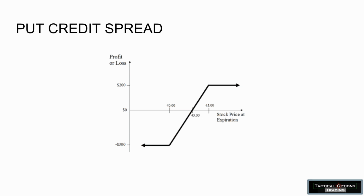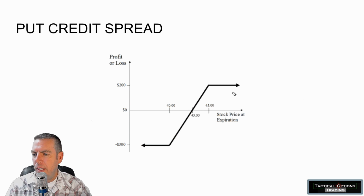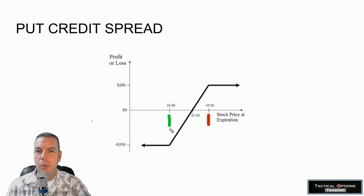So let's take a look at a profit loss diagram of a put credit spread. In this example we would be selling the $45 strike, which means that we would want the stock to stay above the 45, and to protect ourselves on the downside we bought the 40 put. So if the stock were to trade down, we'd be protected on that downside by buying that put, which would actually gain value as that stock went down. But when we sold this credit spread, we want this stock to stay above that 45 strike. By doing so, we would capture all that premium that we sold in the beginning.